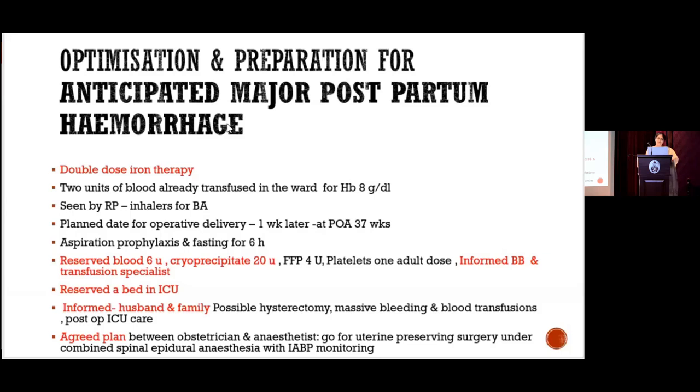As usual, we gave her aspiration prophylaxis and kept her fasting for 6 hours. We reserved 6 units of blood, cryoprecipitate 20 units, FFP and platelets. We informed the blood bank and the transfusion specialist that we might need more blood, so to keep O positive blood available. We reserved a bed in ICU. In addition to the obstetric team, we also discussed with her husband and family the possible hysterectomy and difficulties, the possibility of massive bleeding, the need for blood transfusions and post-op ICU care.